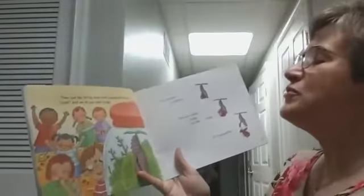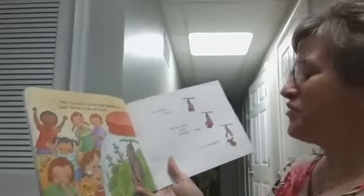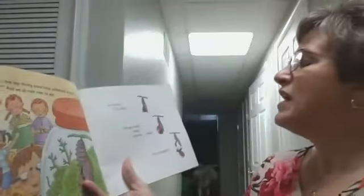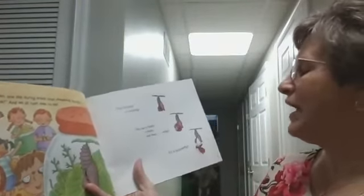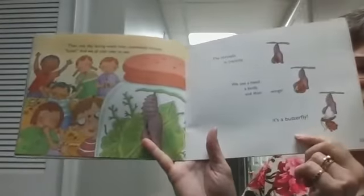Then one day during snack time, somebody shouts, "Look!" And we all rush over to see. You see it? Can you tell there? It's starting to split open. The chrysalis is cracking. We see a head, a body, and then wings. It's a butterfly.